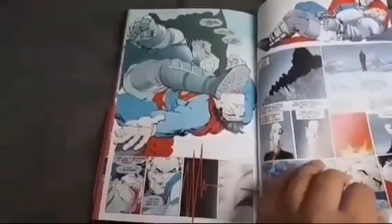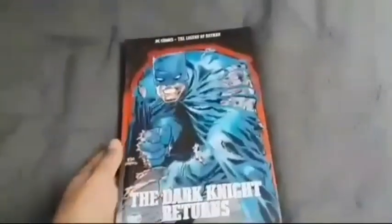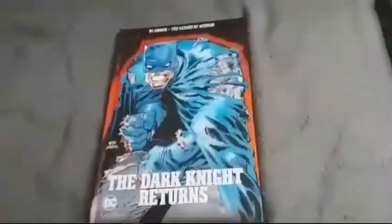Just a really, really good story, and you get the little one-armed Oliver Queen cameo there, and Bruce Wayne just absolutely battering Superman for a while, and it's just a really good story. And I'd highly recommend it to anyone who's a fan of Batman or graphic novels, and a fan of Frank Miller's work, because Frank Miller's awesome.